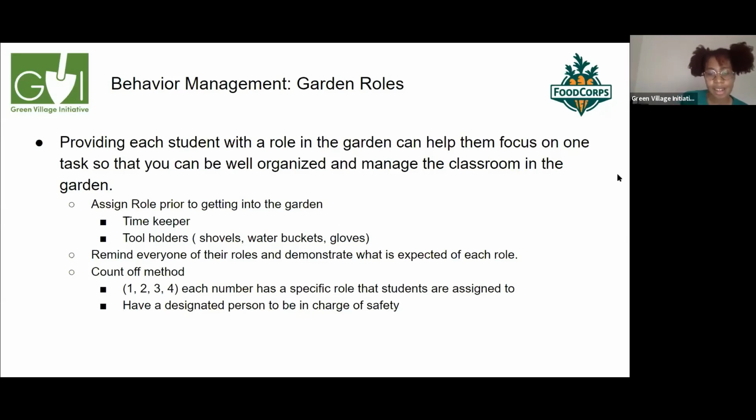Another role that I think is actually pretty useful is having a designated safety person. And that person may not always want to do something in the garden. They might want to be more to themselves. So that's okay. You can have them be a garden safety patrol or a garden safety manager of some kind of just keeping track of what's going on in the garden.